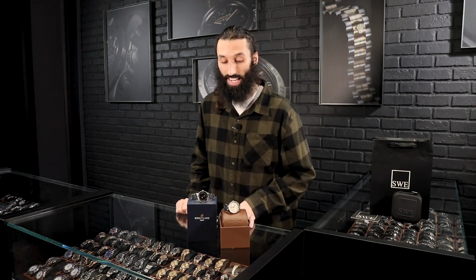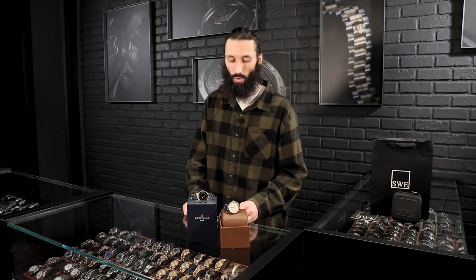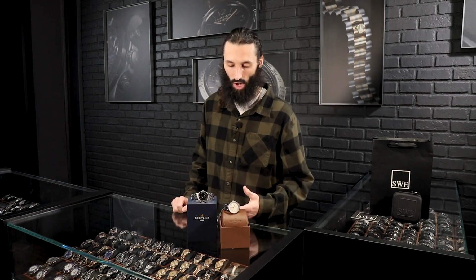Now, one more thing about that automatic rotor: it is bidirectionally winding. With a lot of watches, the rotor has to spin in a certain direction to increase the power reserve. For this watch, no matter which way that rotor is pivoting, it's going to be adding power to the mainspring. And that makes for a more accurate and more efficient automatic module, which lends itself to longer power reserves, not having to wind and set your watch as often.